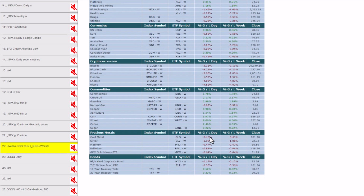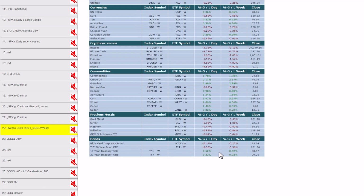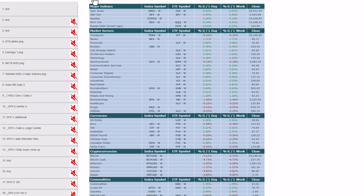So big moves there. Now the precious metals, they continue to pull back, which we expected. Gold down close to 0.5%, silver down 1%, GDX, the miners, down 0.64%. I am watching this pullback. I do think on this pullback is an area to start scaling in on these. We'll discuss that a little bit. And 10-year, 30-year, they were up slightly today.